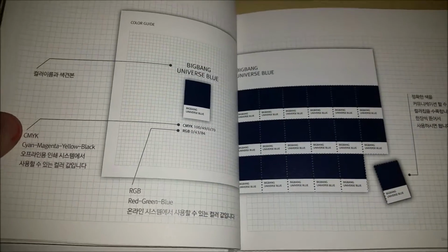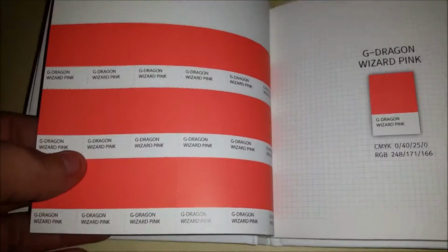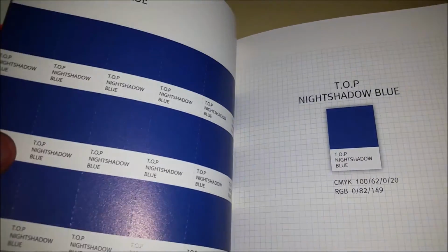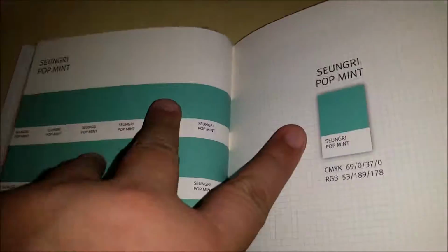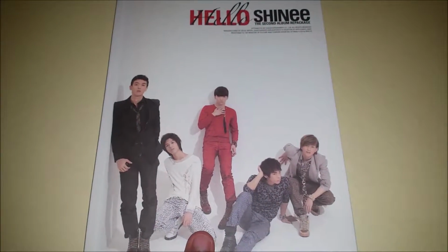But the thing is that throughout the whole photo book, you get all of these colors of the members just constantly repeated, which I thought was really a waste of paper. I didn't really like that. But I do like that they went through each song and colored which member had which part. Then that was where I had technical difficulties, so I had to skip through it, and I went straight for the CD and card. So that's basically it.